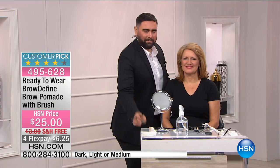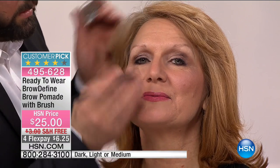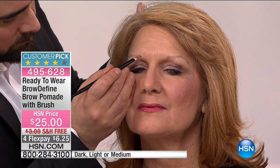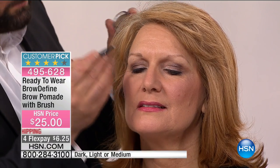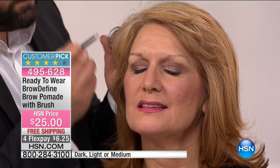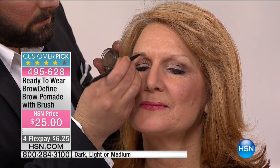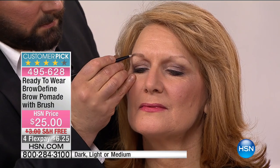If I were to describe this product to someone, first of all, it's the lightest, almost like a mousse. The texture is so light. And what's great is you get the option of a spoolie end brush, or an angled tip brush. The angled tip can help define the outer edges of the brow, and then the spoolie can go back in and fill in any spare or sparse areas.